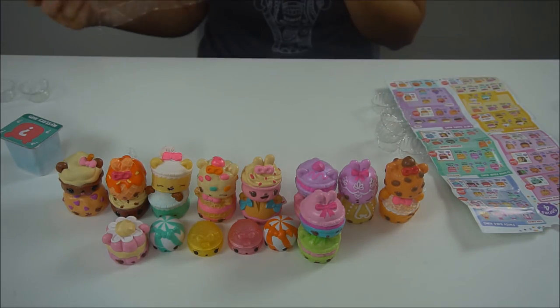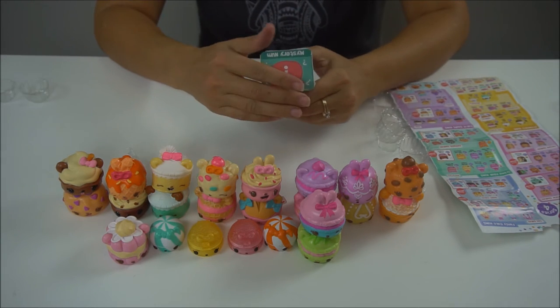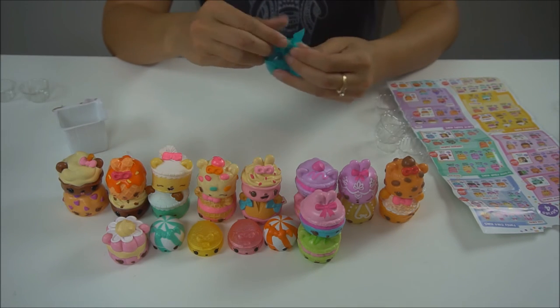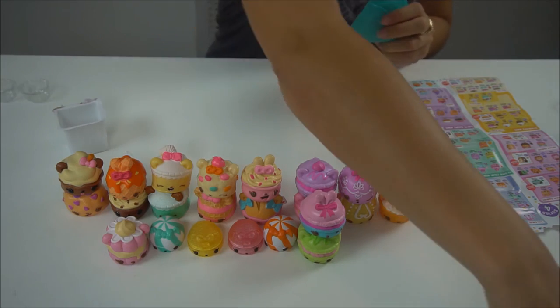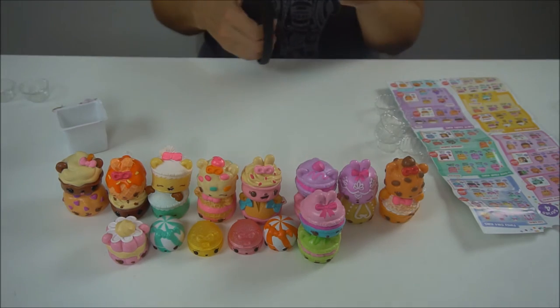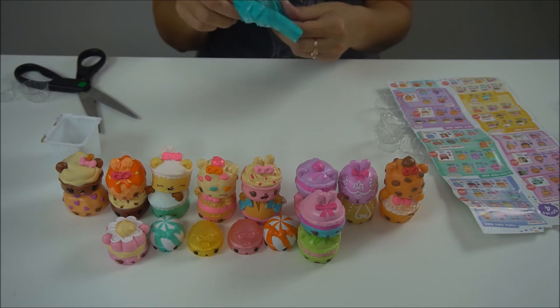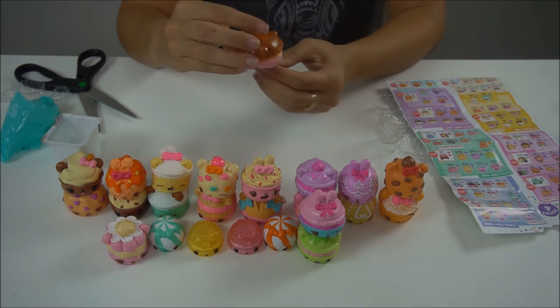Okay, we're on to our last thing. Can you believe it? I cannot. This is our mystery Nom. Let's see who we got in here. Come on, somebody new. Oh, it is somebody new. And it's another macaroon or macaron.